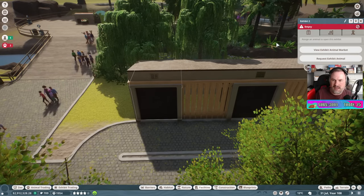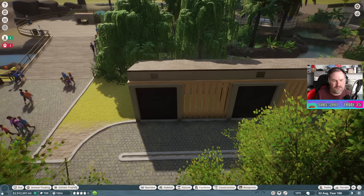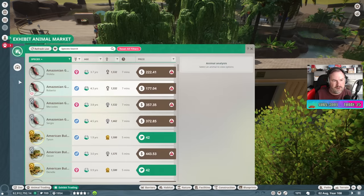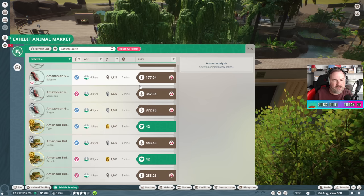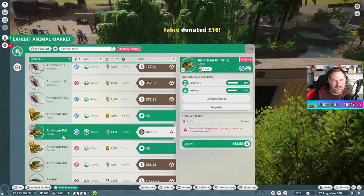Request an exhibit animal. View the exhibit animal market. Exhibit trading. Exhibit animal market. You want to get some frogs? We can only use leaf points to get some of these frogs. There is an American bullfrog here called Gazan.